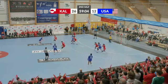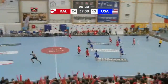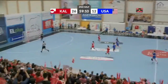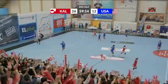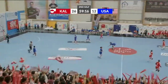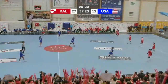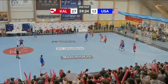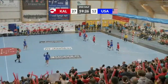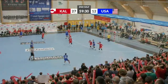Not today. Shut it down, Sana. Strikes again. Bellows trying to feed it into McCarthy. Nothing going. Greenland in transition. Floats that one over the hands of Wheeler. 27-12, 40 seconds to play in this one. As we've seen, some great strides here from this American squad. A lot of new faces stepping up, contributing.